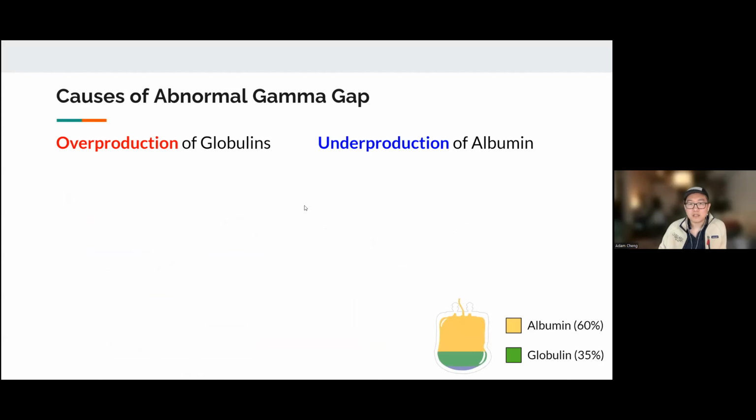Now, another participant interaction. There are many causes of an abnormal gamma gap, and in your chat, can you just type in some things that come to mind? We can think of an abnormal gamma gap as an overproduction of globulins or an underproduction of albumin. It's a pretty simple calculation of protein minus the albumin. So why don't you take a few seconds and just type away in the chat box.